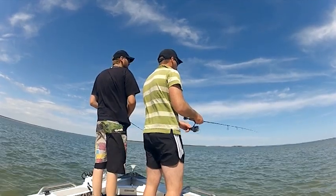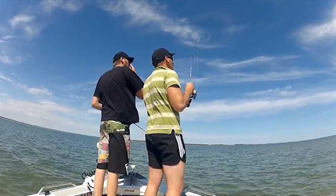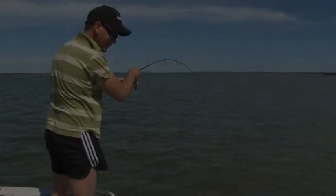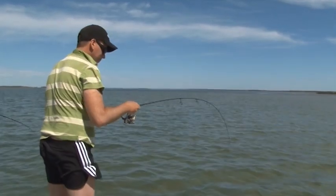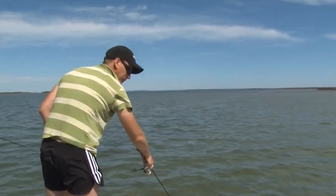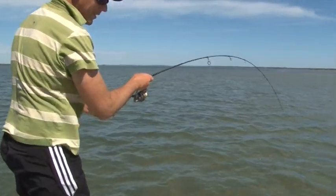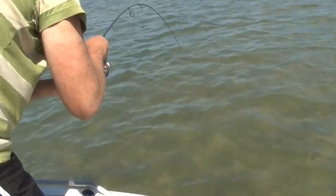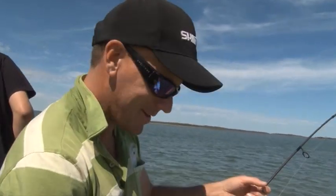Good technique that, Rodney. I'm thinking that's going to smash it. Fish. Another good one. Very cool customer, well done. They go alright, don't they? Might need to change that plastic. Nice. Right. Thanks, fellas.